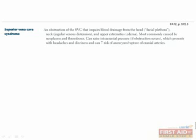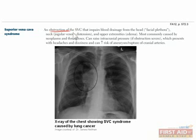Superior vena cava syndrome is a new high-yield fact for 2012. We mentioned this as an earlier potential complication of lung cancer as part of that sphere mnemonic. This basically occurs when you get obstruction of the superior vena cava. In this chest x-ray, you can see the lung cancer, which is compressing the SVC.